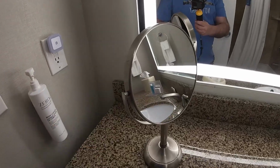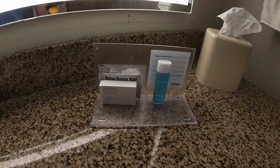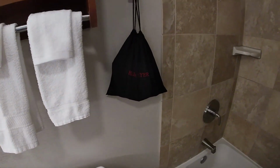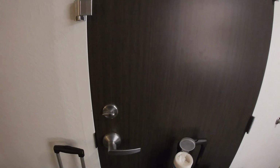We've got a big mirror, some bar soap, some more bar soap, some mouthwash, tissues, sink, bunch of towels, hair dryer, which I definitely will be using to dry this fro I got going. They've got some shower gel, some conditioner, some shampoo. Everything, as far as I can tell so far, looks pretty clean. We do have connecting rooms, which we're not huge fans of. It's good if you're traveling with another couple or other family members. You're by yourself? Nah, not so much.